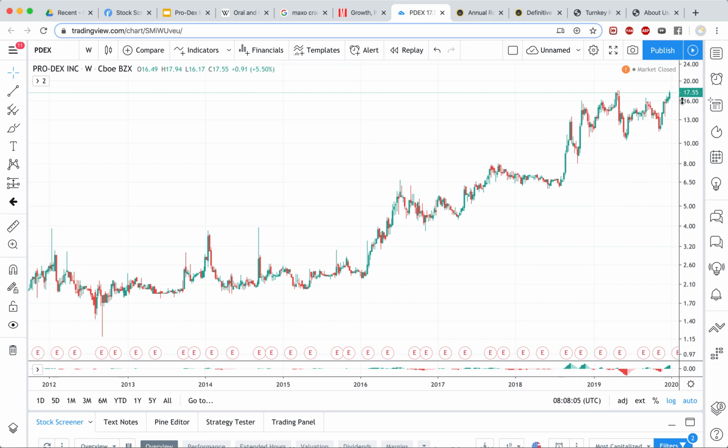Look at the share price now. Share price now is 17.55. So it is currently undervalued. One more thing to take note.